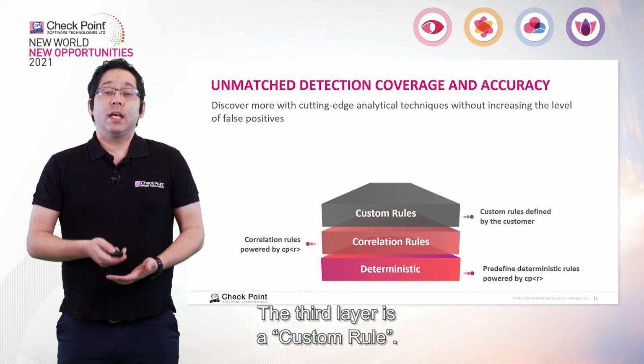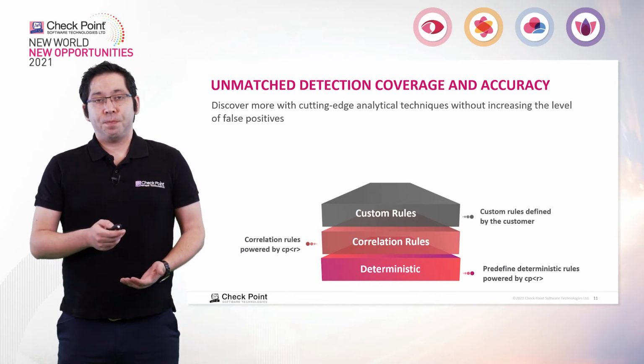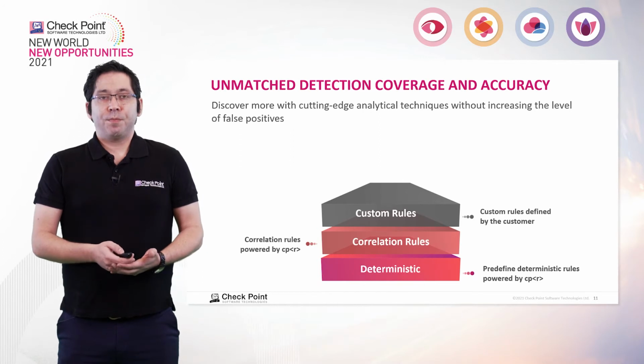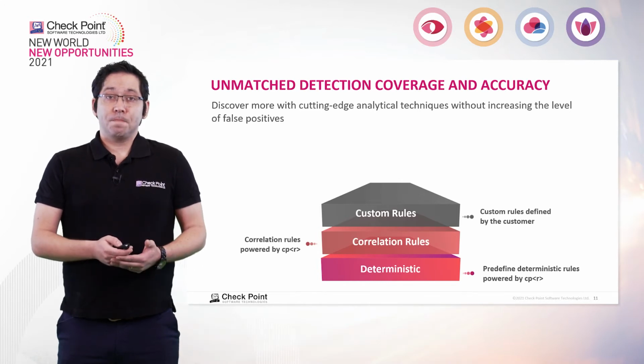The third layer is a custom rule. A custom rule is defined by the end user. A user can create any query he wants on the raw logs from all of the different Check Point products, and by the correlation he created, create a security incident that he should analyze by himself.